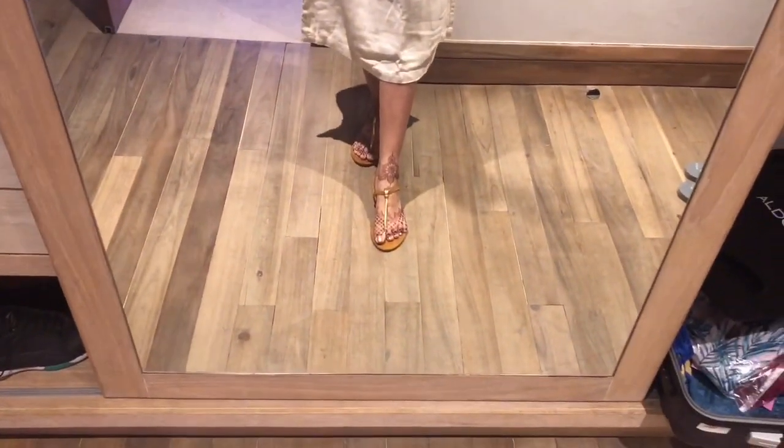I so wish I had carried some heels, but we had no plan to go to a bar. So yeah, I have to manage with these flats now.